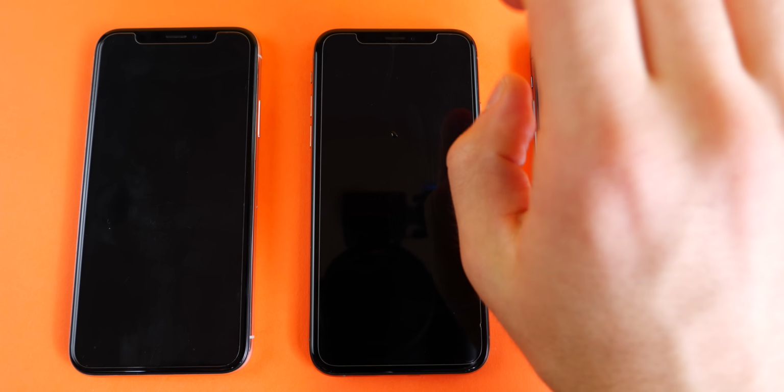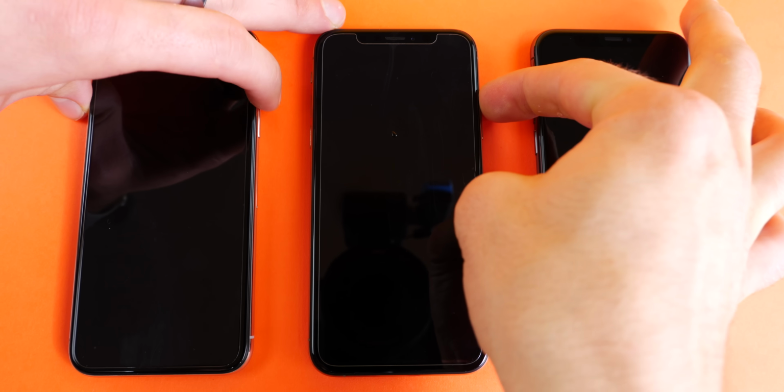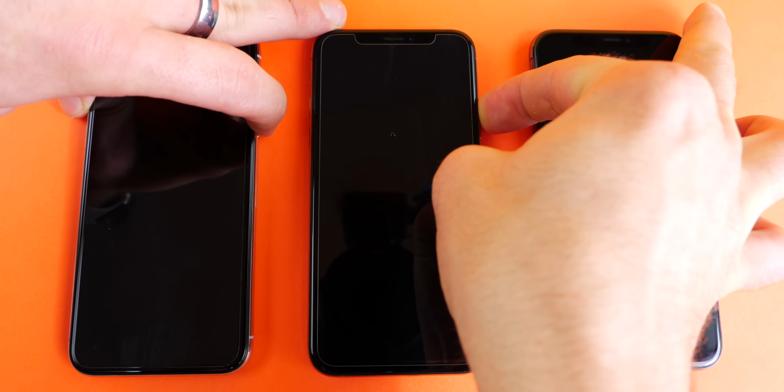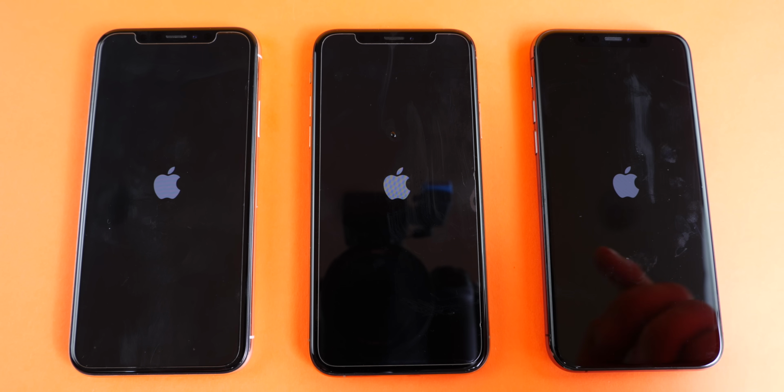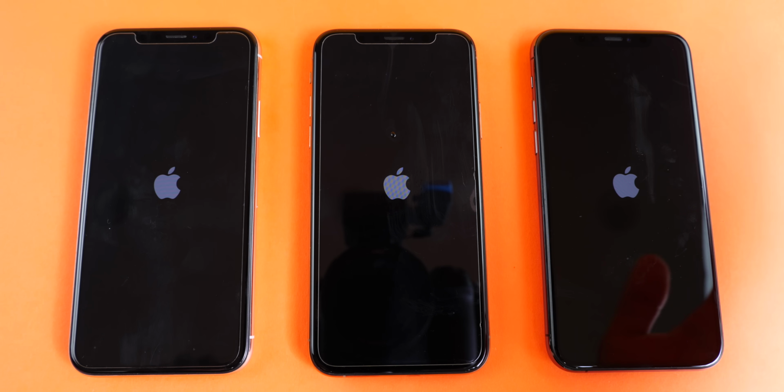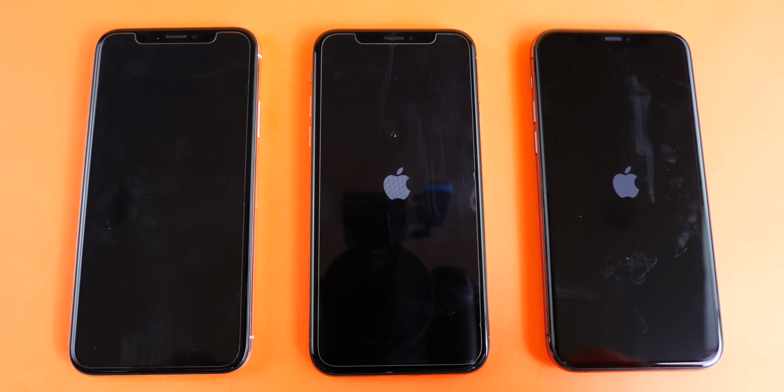All of these are off, all of them on the latest iOS 13 firmware. Here we go. In 3, 2, 1, they're off. So this is 3 generations, and then the 4th, we're gonna see that 2020 refresh. They're pretty much a carbon copy of each other unless you turn them over and actually look at the backside.